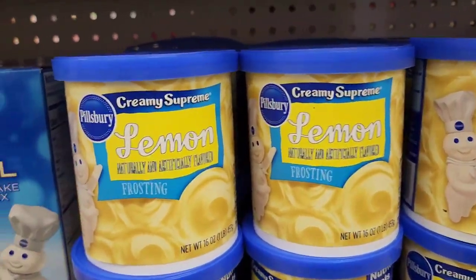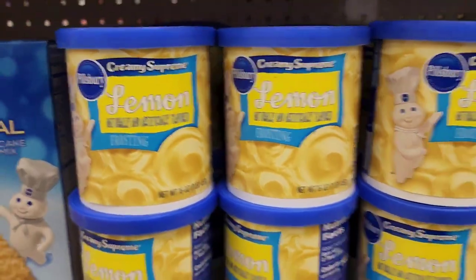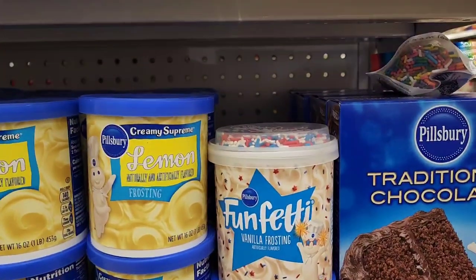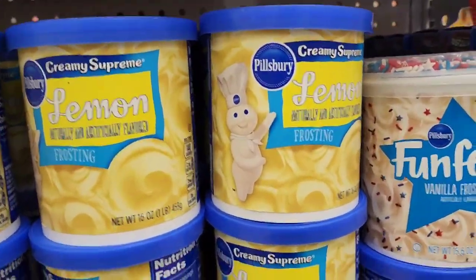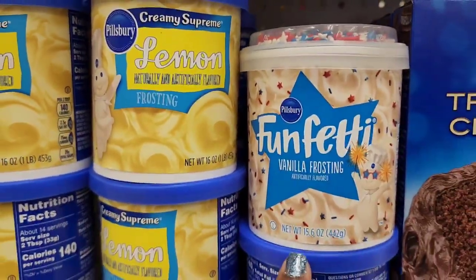Pillsbury Creamy Supreme Lemon Natural and Artificially Flavored Frosting. Yum. Love anything lemon. And they also have here the Funfetti Pillsbury Vanilla Frosting as well. And these are huge containers. These are 16 ounce containers. This one is 15.6 ounces.